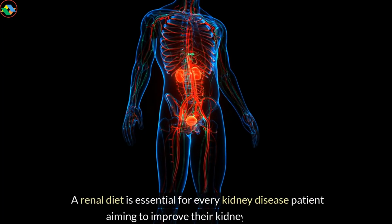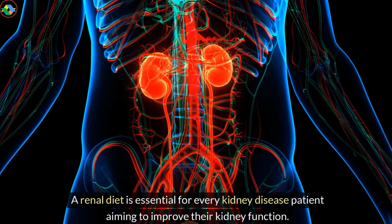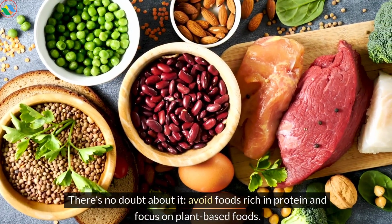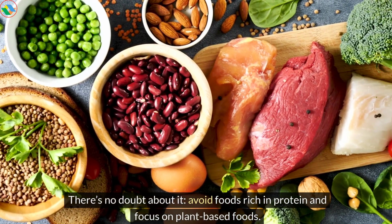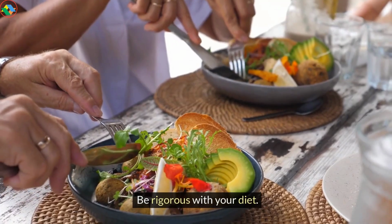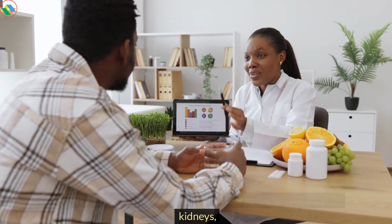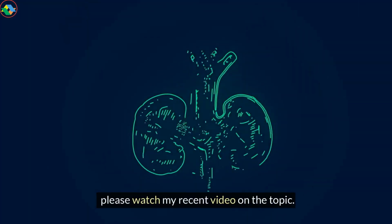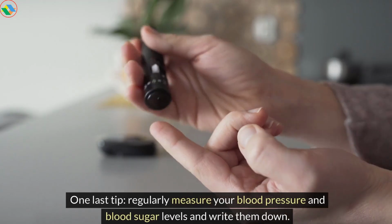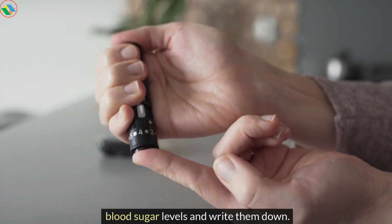A renal diet is essential for every kidney disease patient aiming to improve their kidney function. There's no doubt about it: avoid foods rich in protein and focus on plant-based foods. Be rigorous with your diet. If you want to learn more about how to eat to protect your kidneys, please watch my recent video on the topic. One last tip: regularly measure your blood pressure and blood sugar levels and write them down.